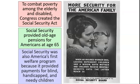But the Social Security Act became really America's first major welfare program, and it provided payments not only for people that were older, but also people that could not work, that were blind or handicapped, needy children. So it did a lot to help those people out.